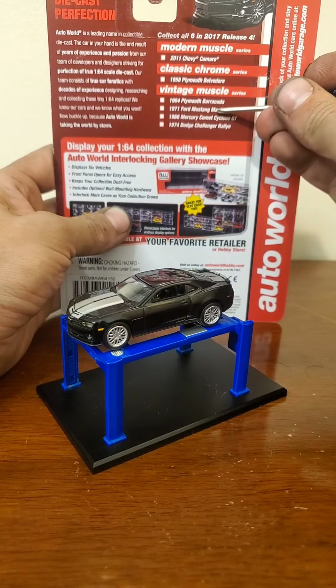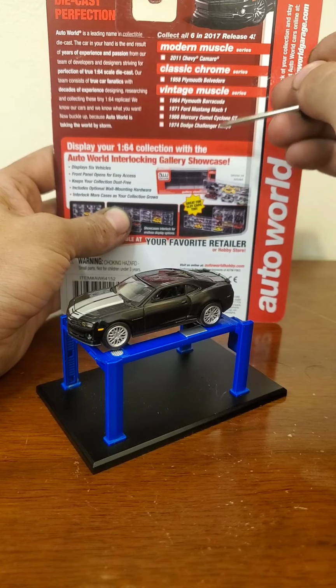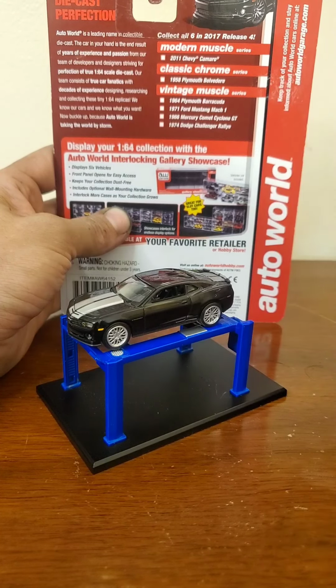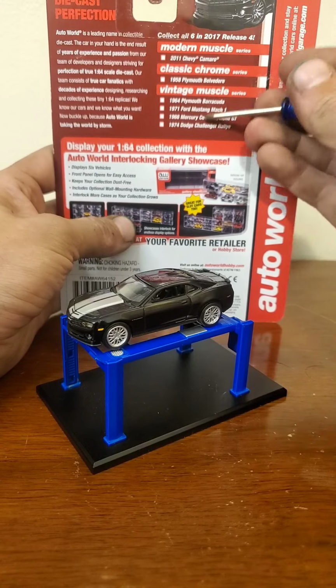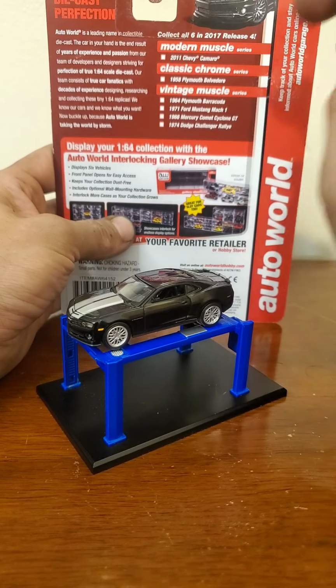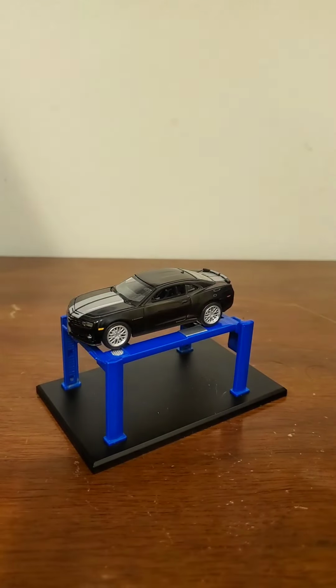We've also got a 71 Ford Mustang Mach 1, a 66 Mercury Comet Cyclone GT, and a 74 Dodge Challenger Rally. This entire series, I want all of these. I really want all of these, especially that 64 Barracuda. I will definitely be on the lookout for that one.